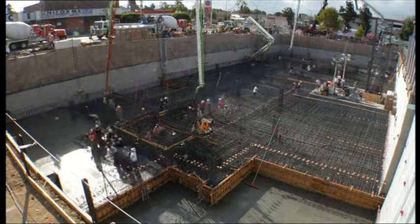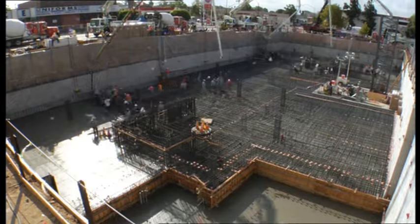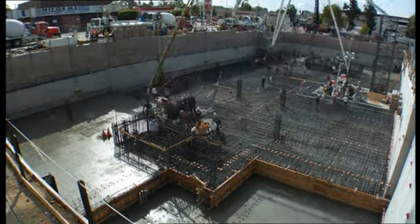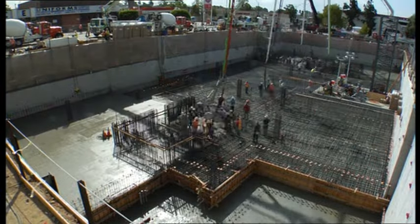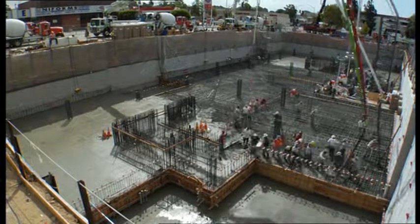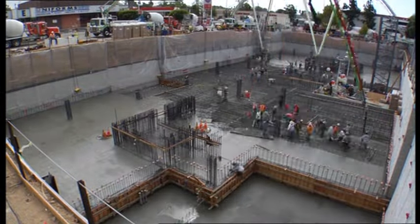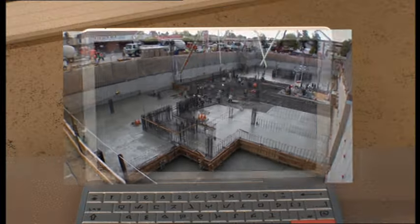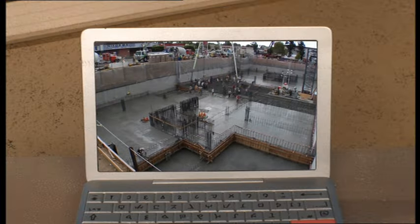So, that's how you build the foundation for a skyscraper. It takes lots of builders to do it, doesn't it? Here they are, pouring concrete. They pour it and smooth it out. Then they pour it and smooth it out some more. And they keep on pouring it and smoothing it out until the foundation is all finished.